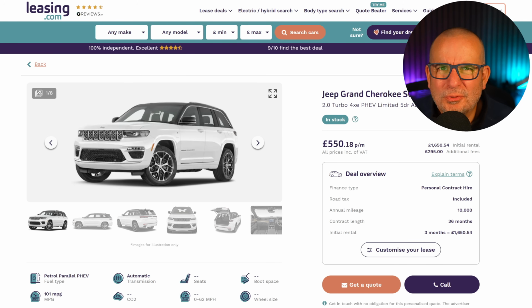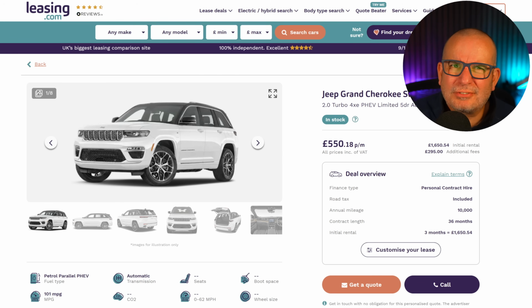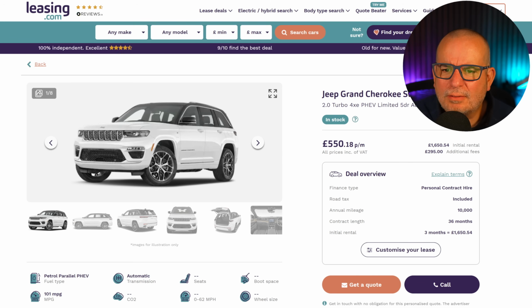And then look at this one. This is bonkers. For a long time, these were over £1,000. And then in recent times, they came down to about 650 a month, something like that. We're now at 550 a month. It's the Jeep Grand Cherokee SW, 2-litre turbo, 4xe PHEV Limited automatic. 3-year deal, 10,000 miles a year.